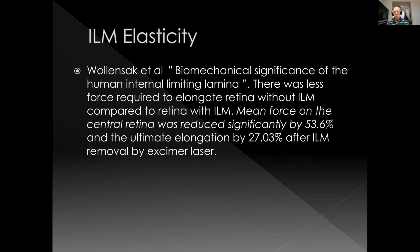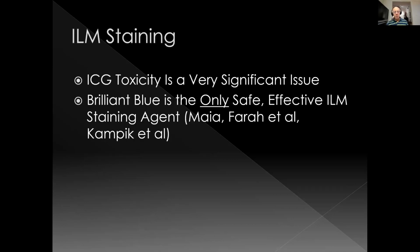Wolensack did an interesting experiment. He took rabbits and put the retina in a strain gauge force measurement situation and measured the elasticity of the retina, its biomechanical properties. He then ablated just the ILM with the excimer laser and showed that the retina was 27% longer, and there was 53.6% reduced force. So in short, you convert a tight retina to a limp, compliant retina, and that's how the gas bubble is able to cause edge-to-edge joining of the edges of the retinal break.